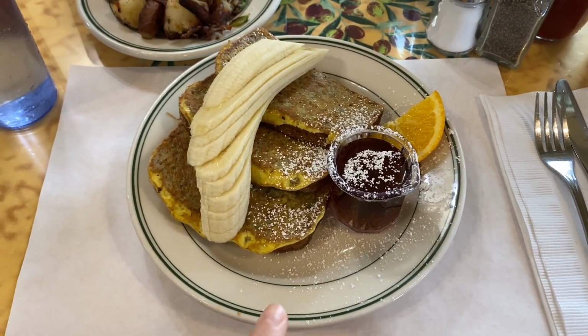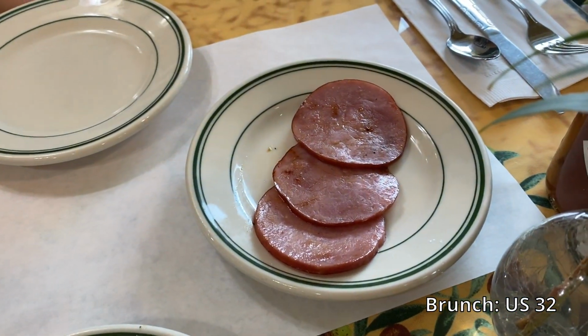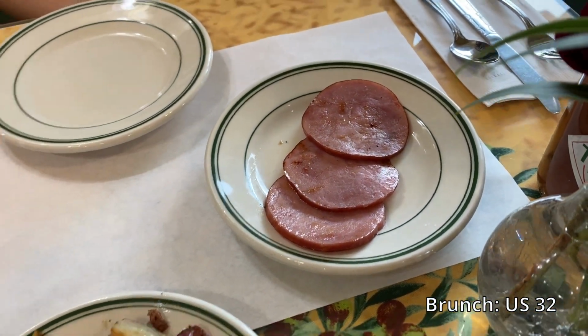Okay, this looks incredible. It's banana bread French toast. Then we have our potatoes, and then our Canadian bacon, which does not look like we expect the Canadian bacon to look. I think we accidentally got pea meal bacon instead of streaky bacon. No, because it doesn't have pea meal on it. I don't know, I'm confused.